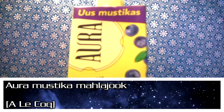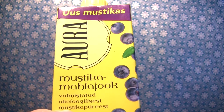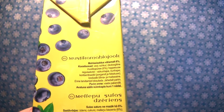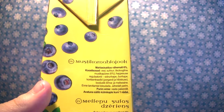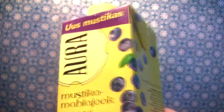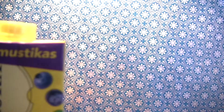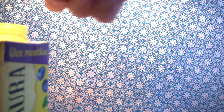As the second snack, we have yet another new thing. This is Aura's blueberry juice thing. Also, apparently it's made from ecological blueberry puree. I don't know what this means. All blueberries are ecological. And it claims to have at least 6% juice, which is kind of low for this sort of thing. This sort of drink usually has between 10 and 15% actual juice, at the very least. Though I'm not an industry insider, so I cannot verify that.